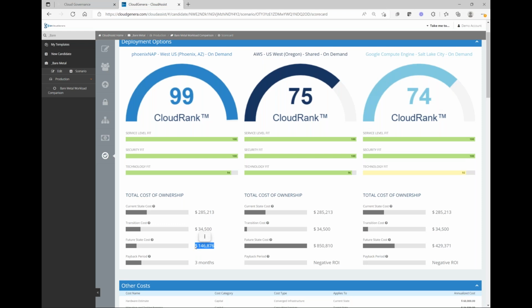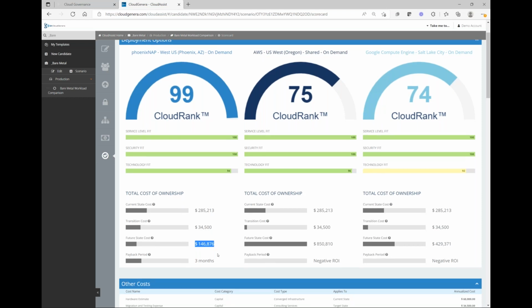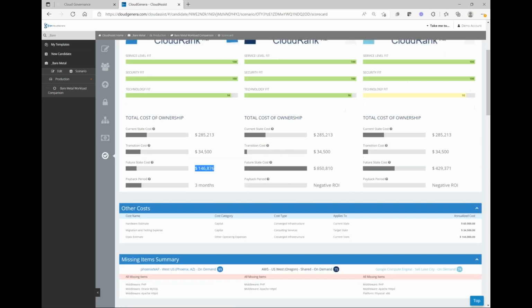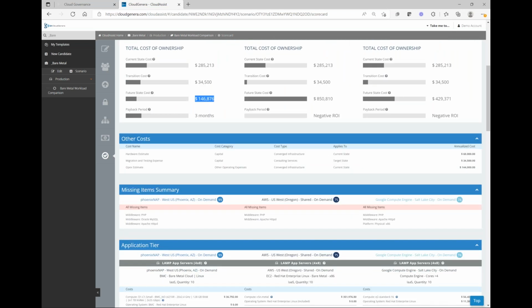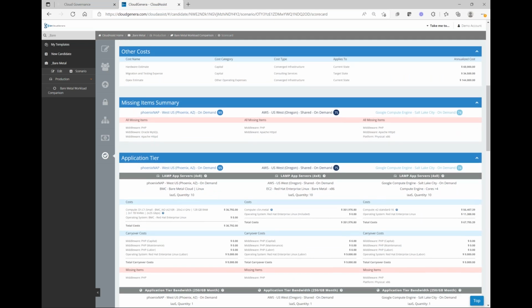And so again, this is not a promise that phoenixNAP will win in every use case, but this is an example of where phoenixNAP offers tremendous value for customers in the market. This scorecarding isn't just an executive summary, it does provide a great deal of detail to make its recommendations actionable.